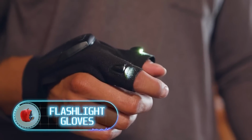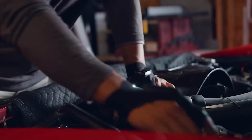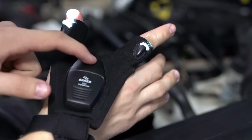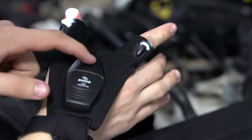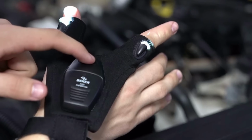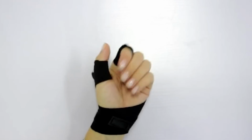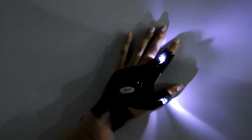Flashlight gloves. Whether you're working in a confined space, have no extra hands, or just need focused task lighting in a specific spot, LED flashlight gloves can come in handy. Doing some early morning fishing? Fixing your car? Gloves like these will make all that easier. The universal size means they fit every hand, and the design of the gloves makes sure your mobility isn't restricted.